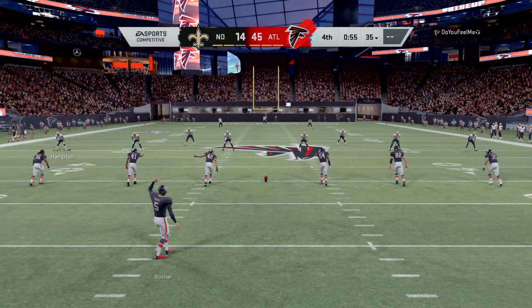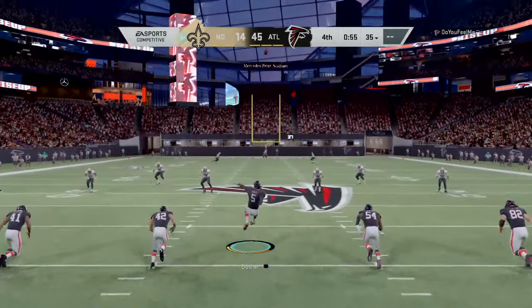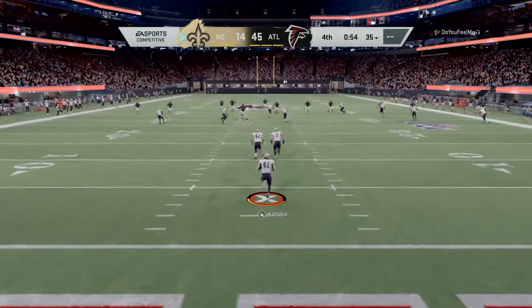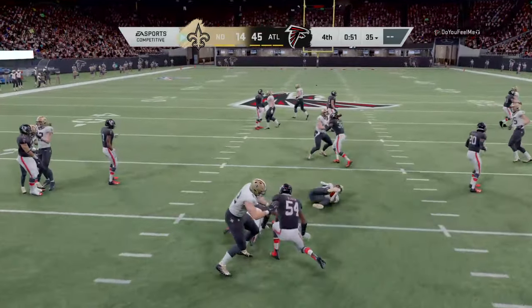To kick off for Atlanta. Now after the touchdown, it's Bosher to kick it away. This is fielded at the goal line. And not a bad return here.